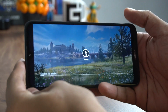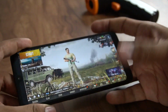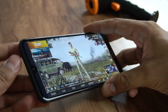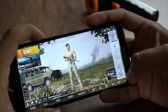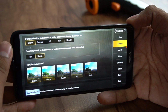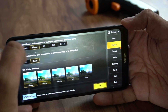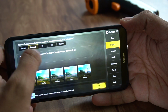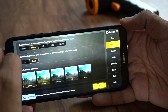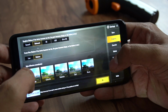So this is the PUBG Mobile game. The speaker is located towards the bottom of the phone, and the earphone jack is present on the top of the device. That's here. Now let me reduce the volume first, and we'll talk about the graphics that are possible. The graphic settings that are possible here are smooth and medium, and smooth and low. And for the other settings, it won't support HD, HDR or Ultra HD. It's balanced low and medium. So balanced medium is what we are going to set it at.